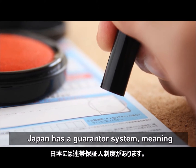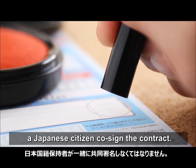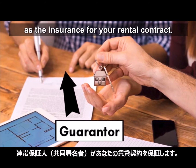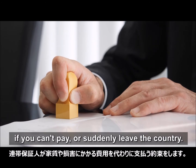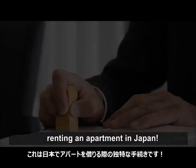Japan has a guarantor system, meaning foreigners renting an apartment must have a Japanese citizen co-sign the apartment contract. A guarantor, or co-signer, is a person that acts as the insurance for your rental contract. They promise to cover any rent or damage costs if you can't pay or suddenly leave the country. This is a step that's quite unique to renting an apartment in Japan.